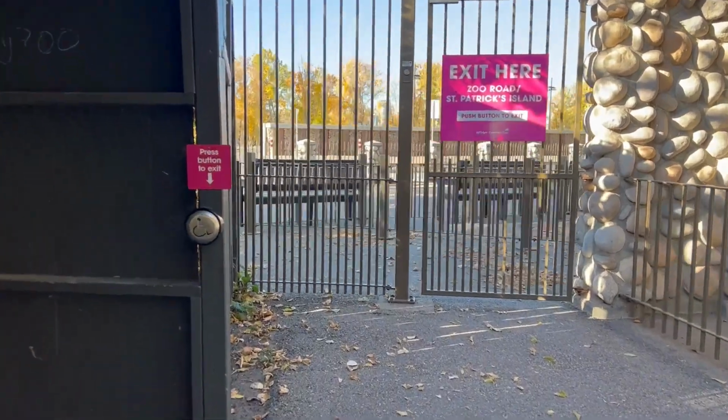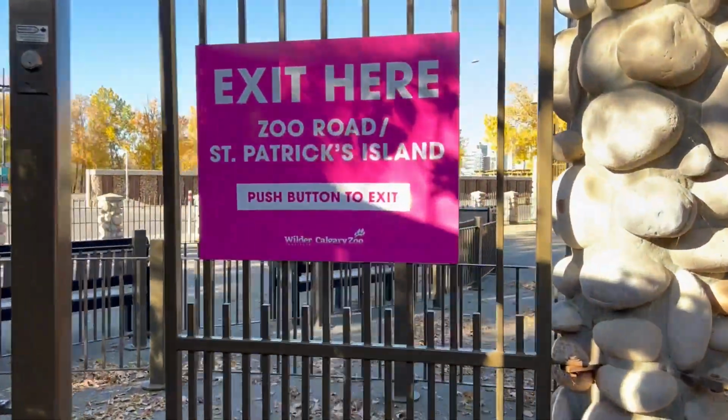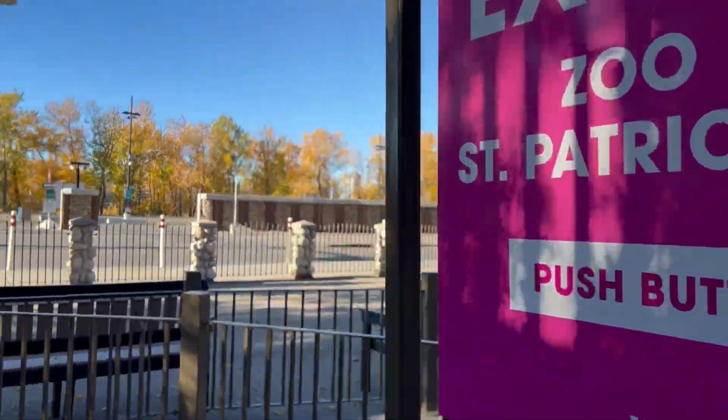So since I only used 1 out of my 8 hours as a visitor to this beautiful city, I decided that instead of walking back to the train, which I was going to take to the East Village, I'm actually going to walk through Inglewood to get there.